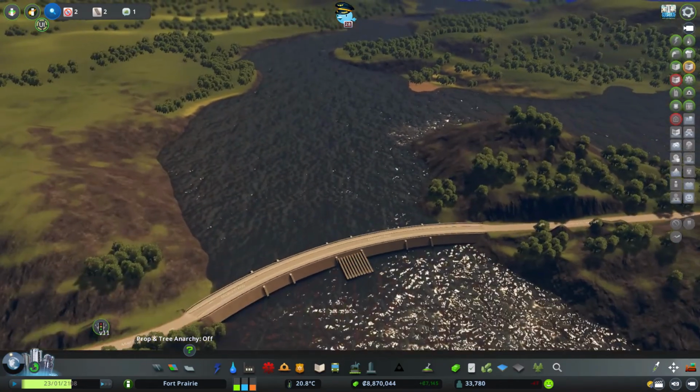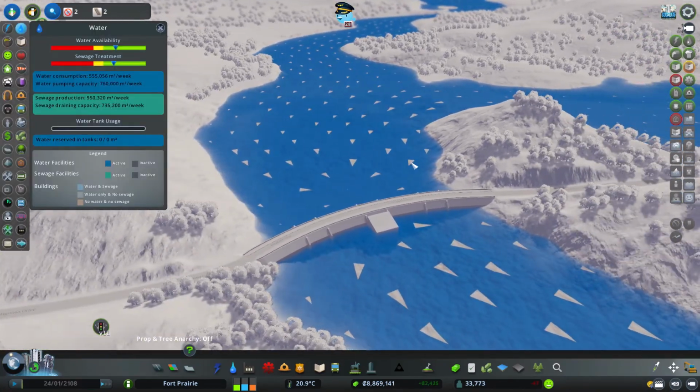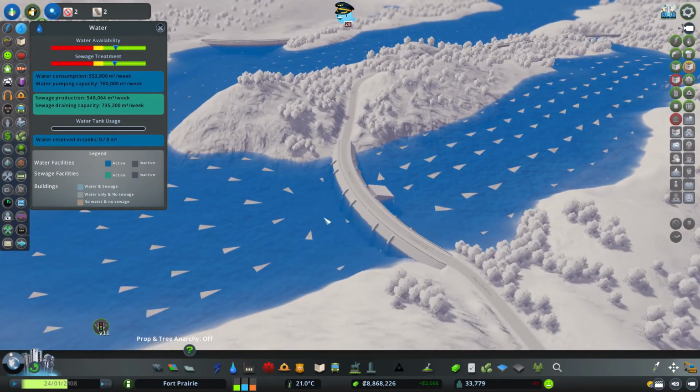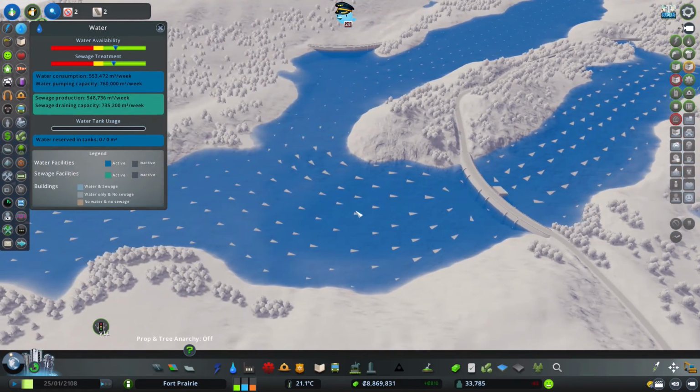It's flowing pretty decently, and if we look at the water, it's all flowing towards the dam now, and the arrows are large, which means it's fast water, so that's good. Seems to be doing okay, and it's exiting out of the dam with larger arrows as well.